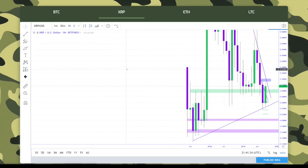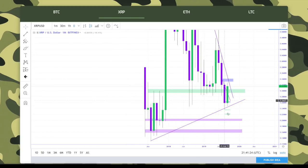Price, from a monthly perspective as well, simply pushed down, pulled up, taps this level. We could still be continuing lower. Do not get too ahead of yourselves yet. Let the market close and paint a picture for you.